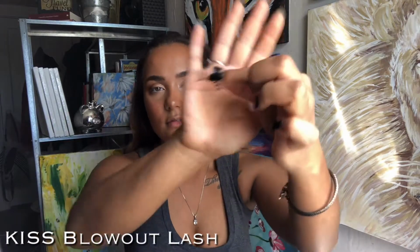So I'm going to pop on some lashes. I'm using the Kiss lashes, these here. Kind of fluttery, and they're angled, so they are thicker on one end compared to the inner corner where they're thinner, and that again will accentuate the eyes and bring more attention to them and also bring them up and out.